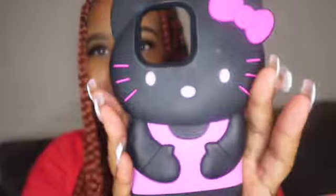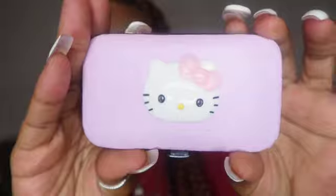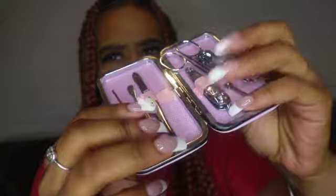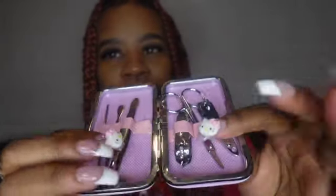I'm gonna put it all in one. Everything is pretty much unpacked. Some stuff is not. So we gonna get through it, y'all. Let's go. Really cute Hello Kitty case. This manicure set, and it's a little flimsy. It's not as durable as I remember these being. The metal feels super bendable, but it comes in handy and it's cute.